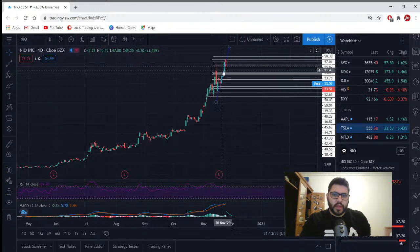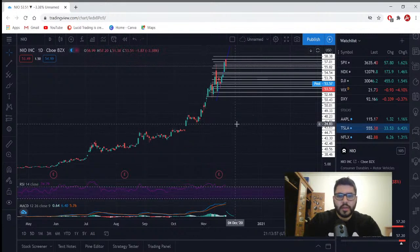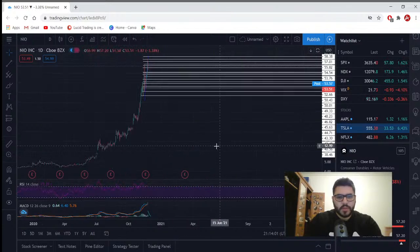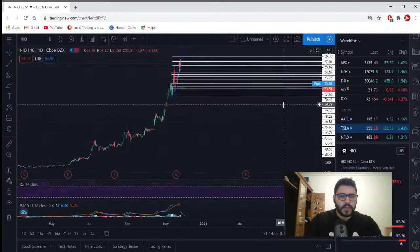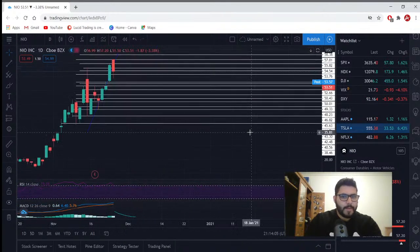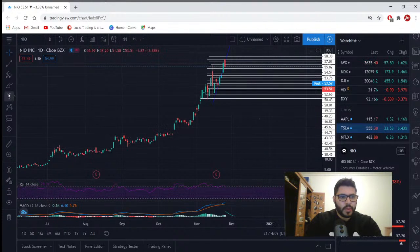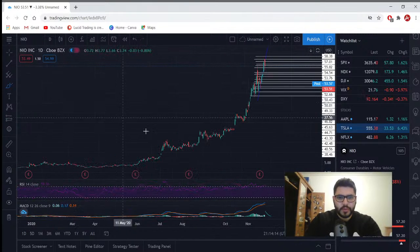This does not look like a healthy stock. Let's just say that. Yeah, it just doesn't. Even if I scroll out, it just looks really messed up. A healthy stock doesn't move that way. A healthy stock would be moving this way.